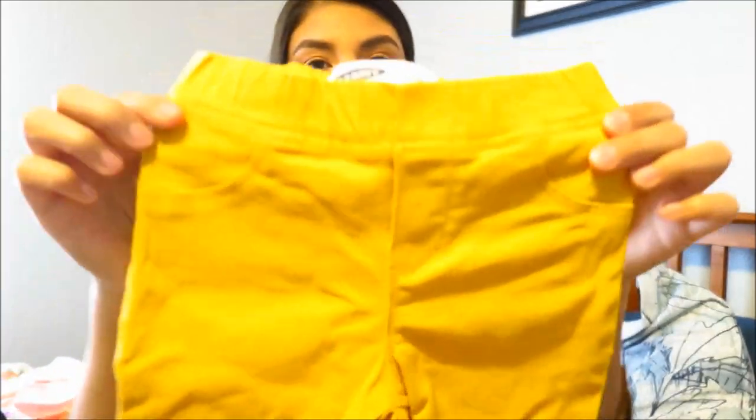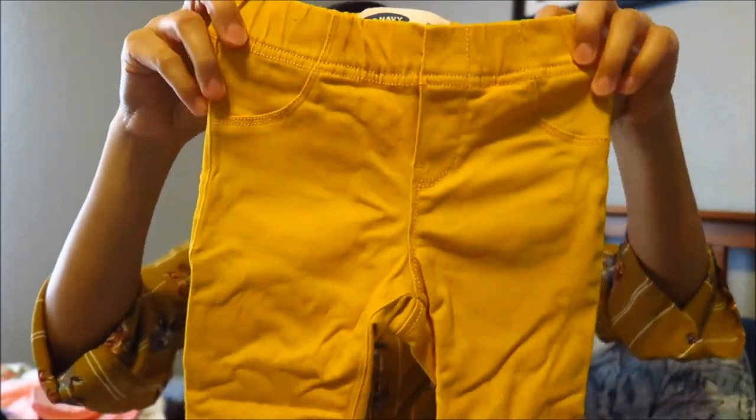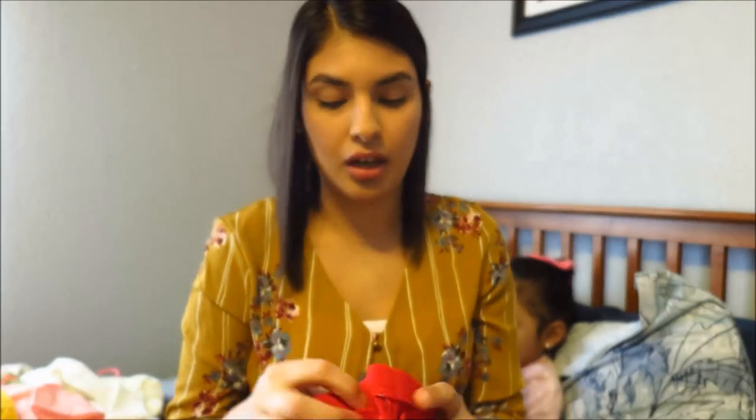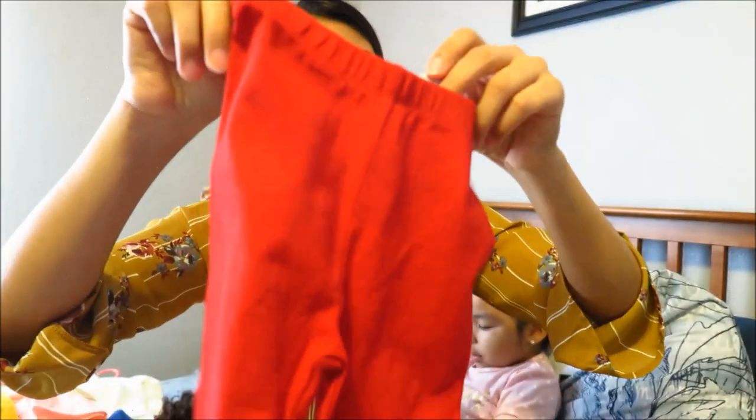And then I got these mustard jeggings from Old Navy. I believe I got them for $10. They're so cute. This is the back. They do have pockets. The front pockets are not really real. I do have another pair that are like jeans, but they're dirty right now. And then I also got her these red ones from The Children's Place. Just red for the holidays. I believe I got them for $3.